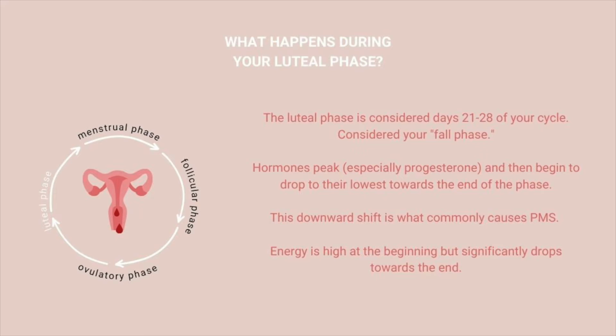During this phase, your hormones peak right at the beginning, especially progesterone, and then they begin to drop to their lowest towards the end of the phase right before you start your period. This downward shift of hormones is what commonly causes PMS. A lot of studies and a lot of doctors say that PMS symptoms are actually a sign of a hormonal imbalance.